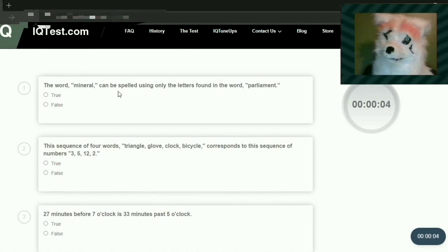The word mineral can be spelled using only the letters found in Palilalamate. False. This sequence of four words, triangles, gloves, clocks, bicycles, corresponds to this sequence: 3, 5, 12, 2. Triangles. How many sides are on a triangle? 1, 2, 3. A glove has 1, 2, 3, 4, 5 fingers. A clock has 12 minutes. And a bicycle has 2 wheels. This is the right order.